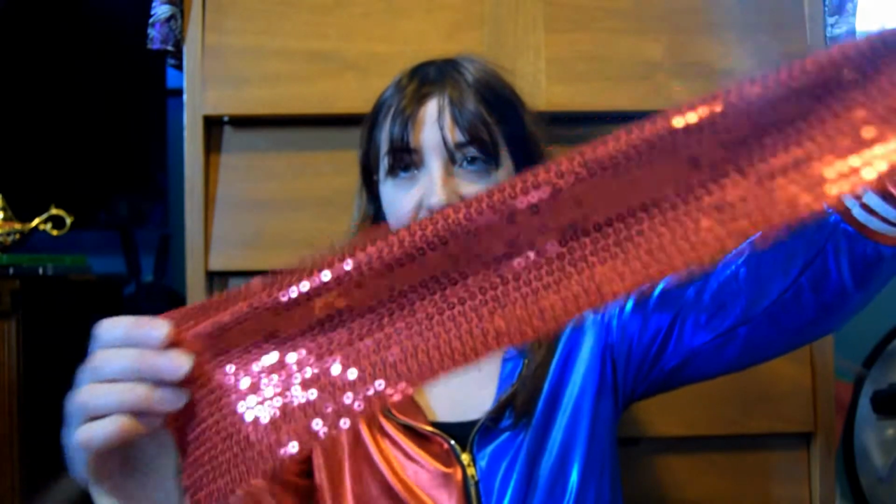So probably the winner of the day for sequins, I would have to give it to, drum roll please, the Stitch Sequin! Woo! It lost points for being expensive. They were kind of all expensive, so that's why it kind of evened out there.